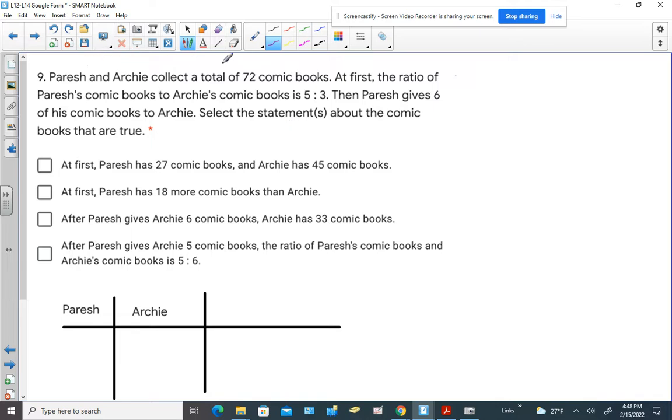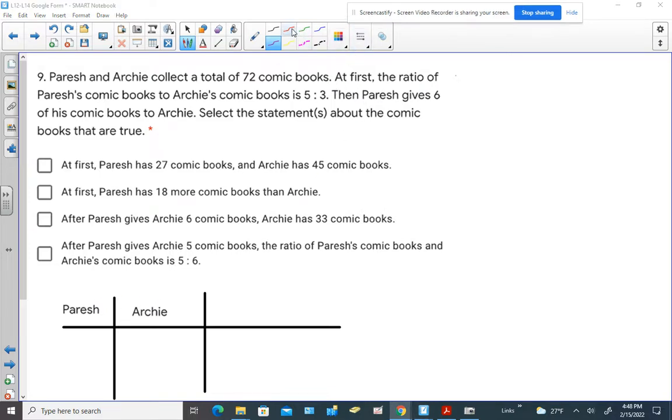Paresh and Archie collect a total of 72 comic books. At first, the ratio of Paresh's comic books to Archie's comic books is 5 to 3. So let's put those numbers in our table here to organize that Paresh to Archie ratio. But before we do, let's read it carefully again to make sure that we have the correct order, because we always want to find that word "to" and see who's first. So we have Paresh first and then Archie. So that means this is Paresh's number and this is Archie's number. So let's put it in the table. It's a 5 to 3.